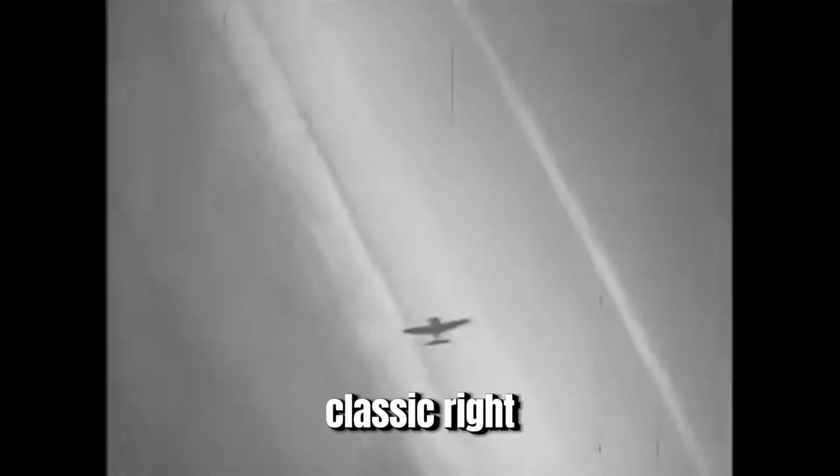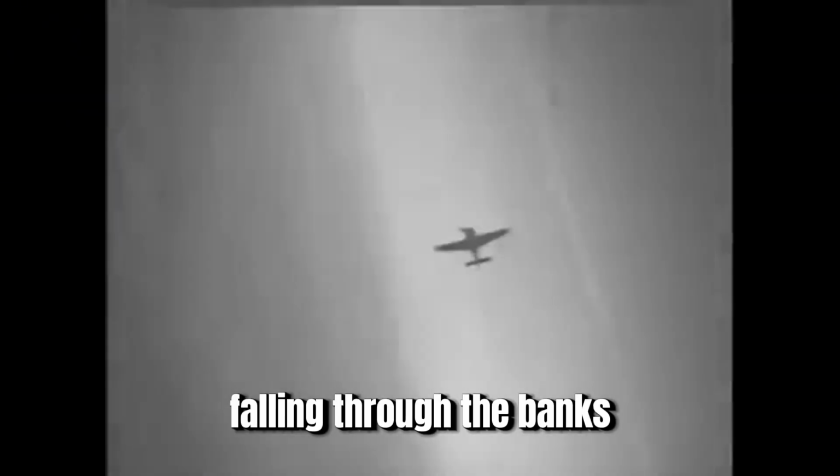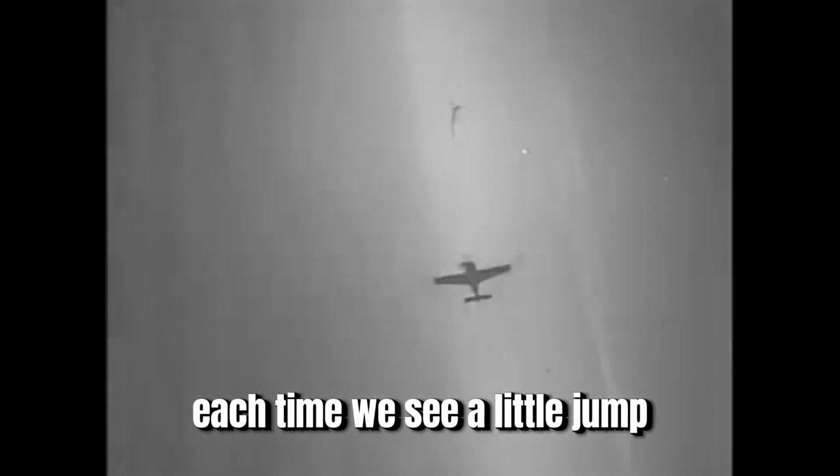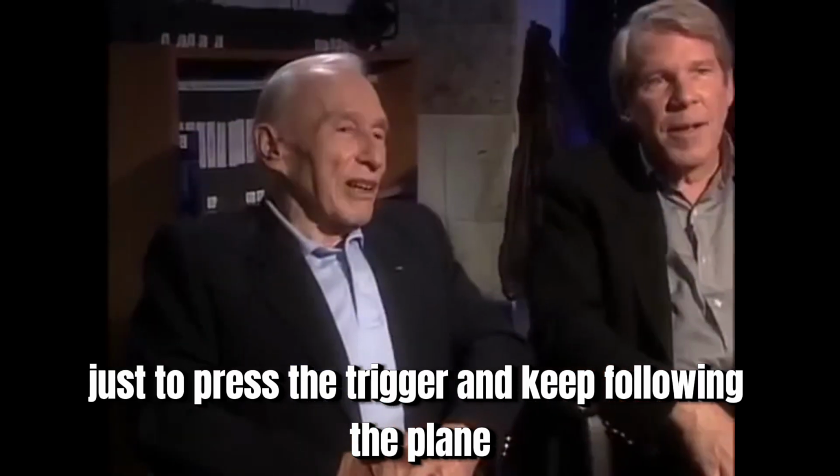A long tail chase, a lot of cuts, a lot of 2-3 second bursts, very classic. Right? We're staying on the enemy aircraft, following him through the banks. Each time we see that little jump, that's another burst going. That's right. You don't want to just press the trigger and keep following the plane.